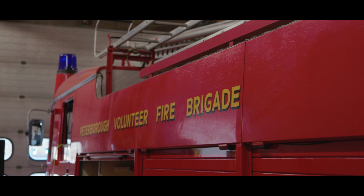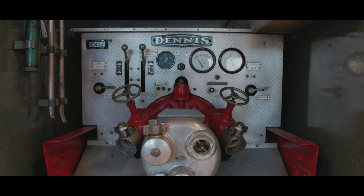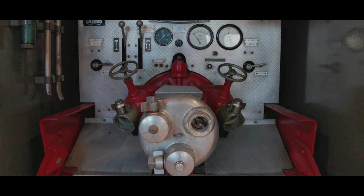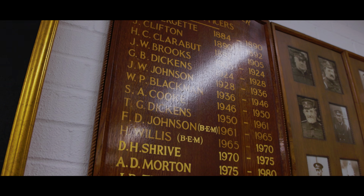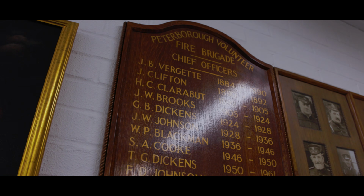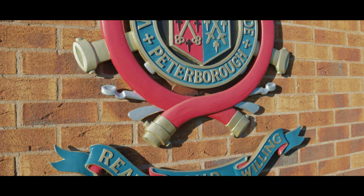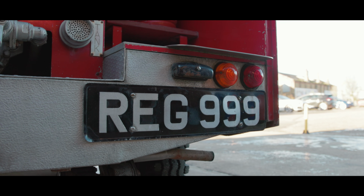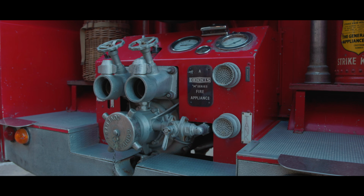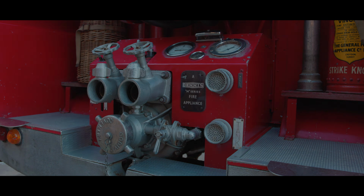The Volunteer Fire Brigade was formed in 1884 by a group of local businessmen after they believed the efforts of the local corporation brigade was ineffective following a serious fire at the infirmary. The brigade's motto is "Ready and Willing," which has stood the test of time and carries meaning to present day, which is testified by the crew's dedication to maintaining their history.